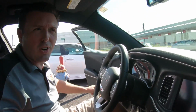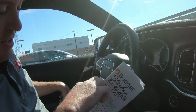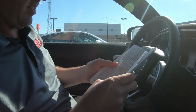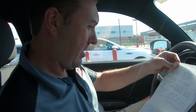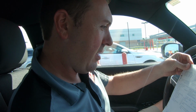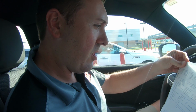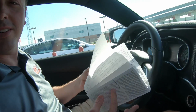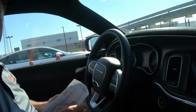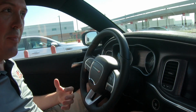Did she say Challenger or Charger? I don't remember. Let's see. She said it had a Hemi. It says Hemi on the side. Charger R/T, silver, rear wheel drive. It's silver, so it's a Charger, not a Challenger. That's the four-door version, right? Charger. All right. When you get into big, ambiguous Dodge cars, you have to figure out which one you're actually driving.